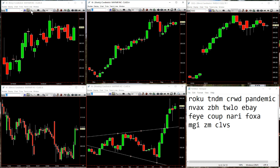We call that a 1-bar RevStrat, where you're reversing the attempt to take the inside bar down. Boom, right in their face. We'll see if that sets up again. Once again, on the monthly, we're going after this thing right here, 313.87. That's where we can regain that. Roku goes to the highs as I speak.